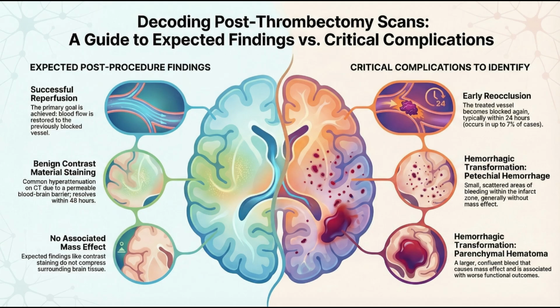And the other thing? SAH. Small volume subarachnoid hemorrhage, or SAH, is actually common. Up to 36% of patients get a little bit of it, often near the intervention site, and it's usually benign. But a large diffuse SAH, that is a massive red flag that requires an immediate neurosurgical consult. But the most common type of bleeding complication is hemorrhagic transformation, which is bleeding within the infarcted tissue.